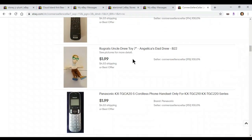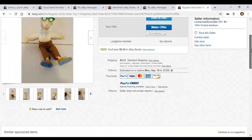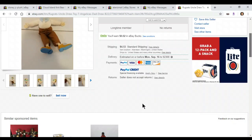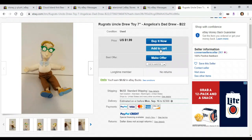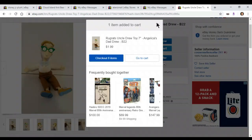Ooh, Rugrats Uncle Drew, that's an easy $15 profit right there. Drew Pickles is his name. That's a great find. See, all you have to do is push sell now, have one to sell, sell now. Once I buy it, I just go there and push sell now, sell now, sell now. And so far I already have 8 items.